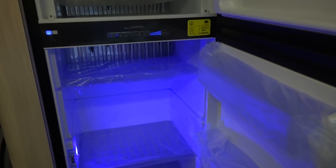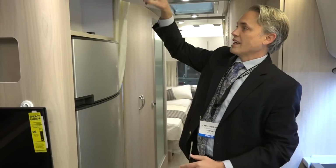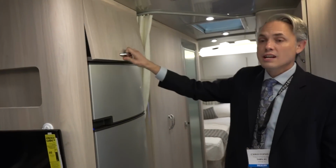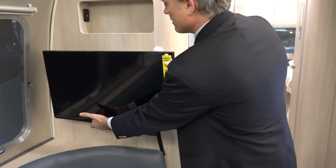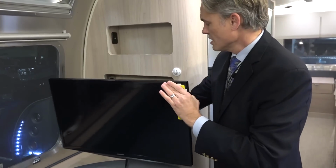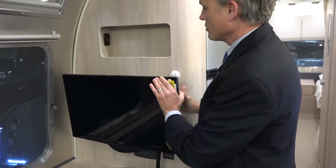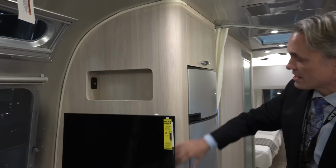You can certainly get a lot of food in there to maximize your ability to camp with more fun, less hassle. A little bit more storage up here. Something else new in the Globetrotter that they don't have in other ones is an articulating arm in here, which really is nice if you're needing to change the view of where you're looking at it from.